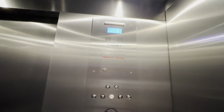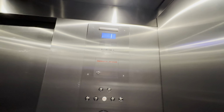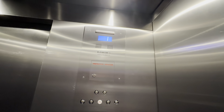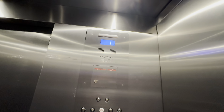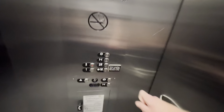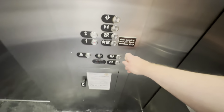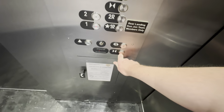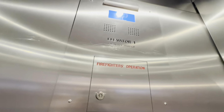Anyway, this is the elevator at Ron Jon Surf Shop, Disney Springs, Walt Disney World, Orlando, Florida. And this is an Otis elevator, capacity 3,500 lb. Here we are at 2. Go down to 1. So we're going to go down to 1. This is a very nice elevator.